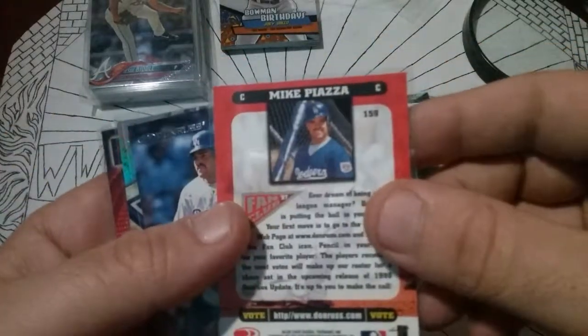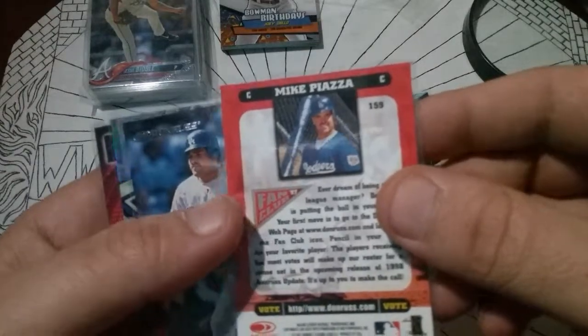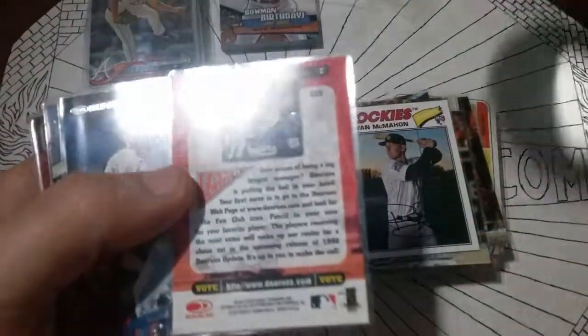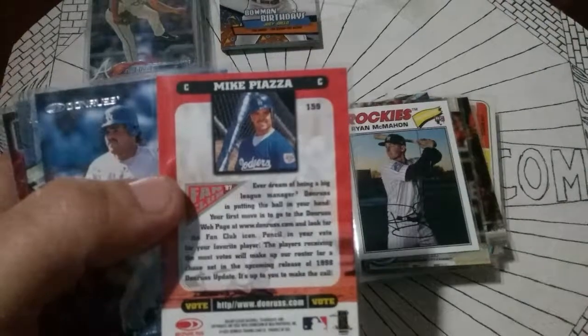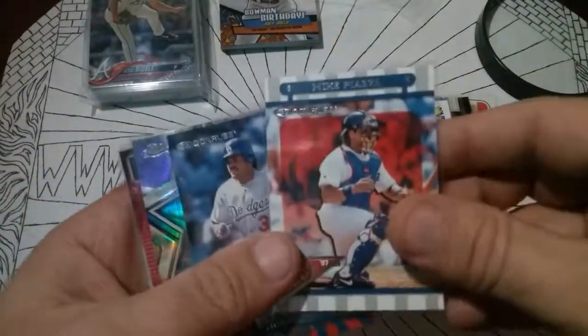That's an older Donruss. Nice. What does that say? 87? That can't be 87. 97 Donruss. Mike Piazza. It's a cool little card. I like that card.